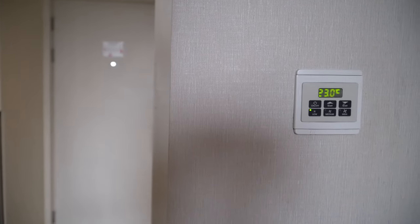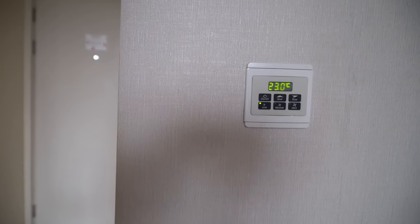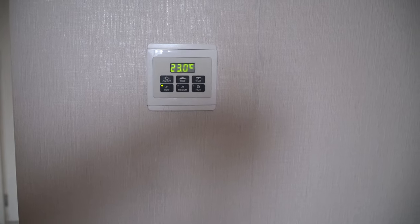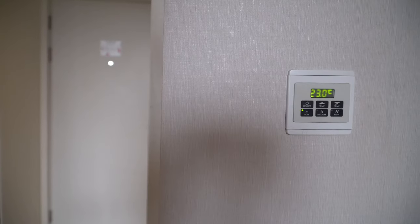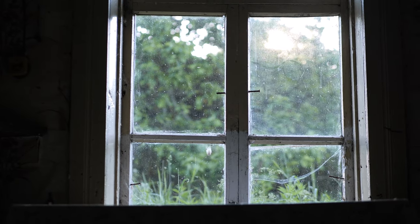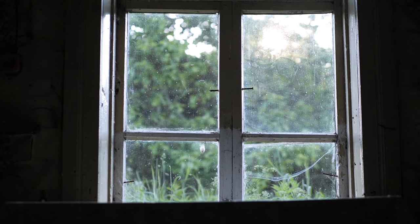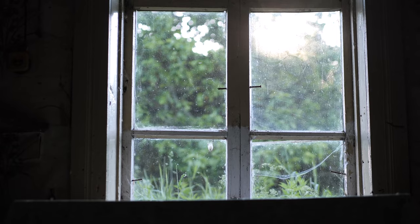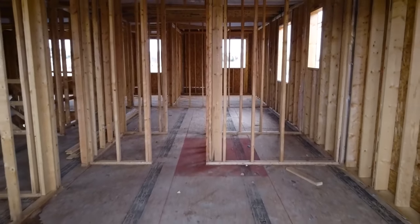Tip number 2, use smart thermostats. Invest in smart thermostats that automatically adjust temperature based on your schedule and preferences. This can save up to 10 to 15% on heating and cooling bills. And tip number 3 is seal air leaks. Inspect your home for drafts and seal gaps around windows, doors and other openings with weatherproofing or caulk to prevent heat loss.